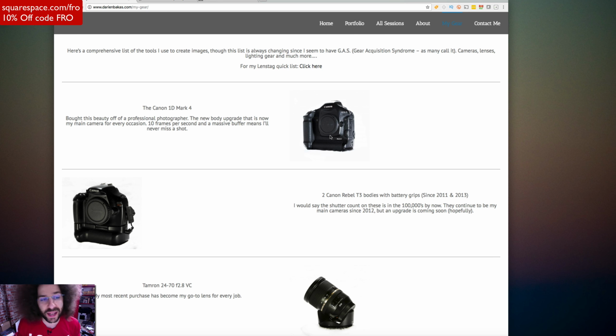So when we come back here, we're listing a Canon 1D Mark IV. That's great that that's the camera that you use. Bought this beauty off of a professional photographer. Does that mean you're not a professional photographer? The new body upgrade that is now my main camera for every occasion, 10 frames per second and a massive buffer, means I'll never miss a shot.